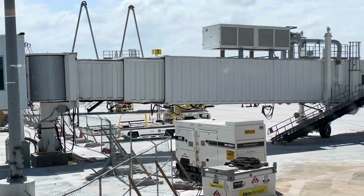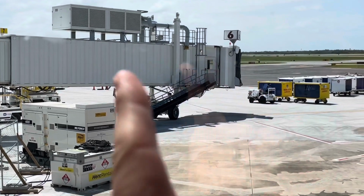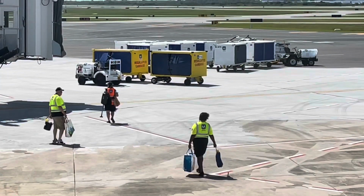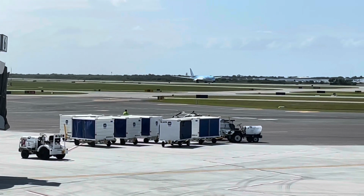Right, the TUI plane that we are supposed to be taking back to London is due in any minute. I reckon this is going to be our gate here because the staff are gearing up by the looks of it. And there she is, like clockwork. Welcome to Melbourne.